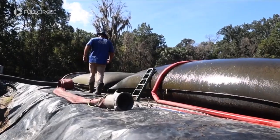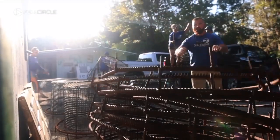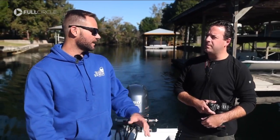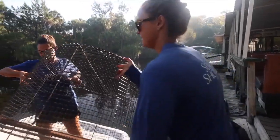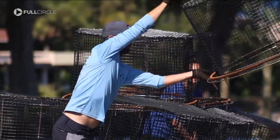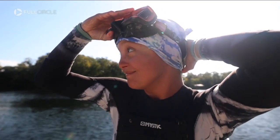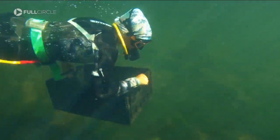The goal, too, is to use this project, even once it's complete, as the model for these other spring systems throughout the state, like Homosassa, Withlacoochee, all these rivers that are seeing really similar issues, where algae's come in, algae is dominating, and it's just creating a gross system that's not the way it should be.